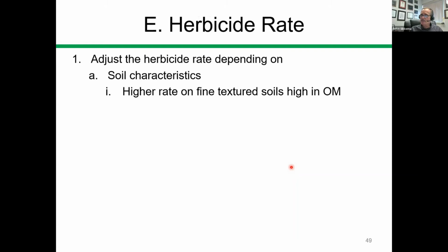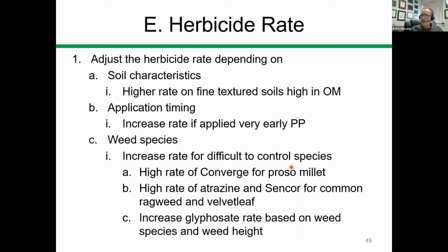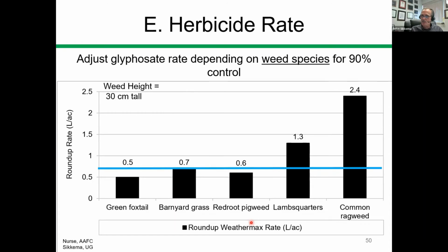Now we'll talk about herbicide rate, and we won't go into this in very much detail because we talked about it earlier, but you have to increase the herbicide rate on fine textured soils that are high in organic matter. You want to increase the rate if you put it on really early, let's say in April compared to June, and you want to increase the rate for weed species that are difficult to control. The Converge label says use the high rate for prosamillet. I would tell you, if you're using atrazine or Sencor, bump up your rate if you're trying to control ragweed or velvet leaf. And even glyphosate, you need to adjust the rate depending on weed species and weed height.